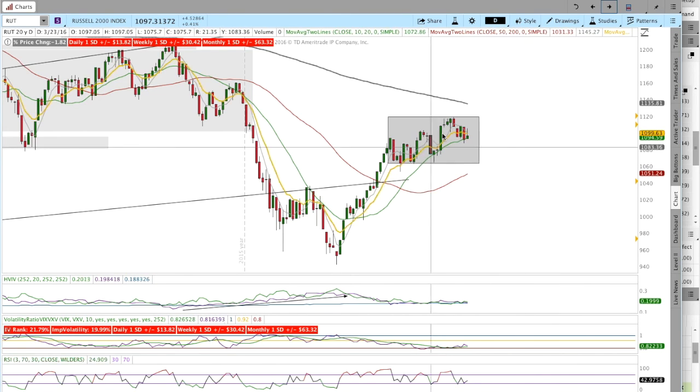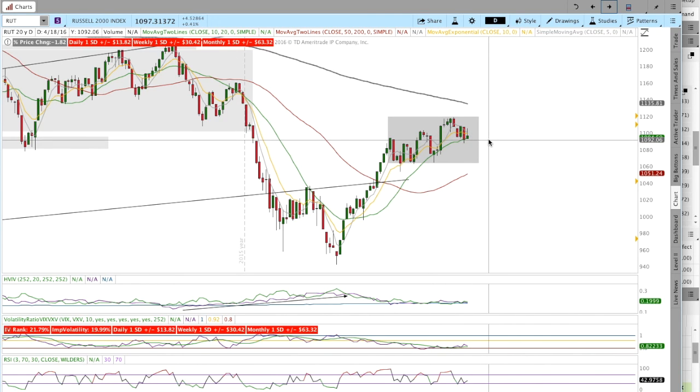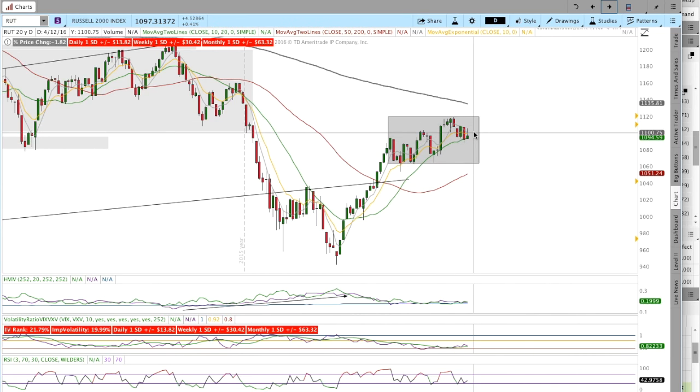After a move this size, we would expect to see the market consolidate and pause and think about the move that it's just made. For the time being, it seems like that's what we're seeing in both markets, a lot of overlapping candles and just some consolidation or balance.